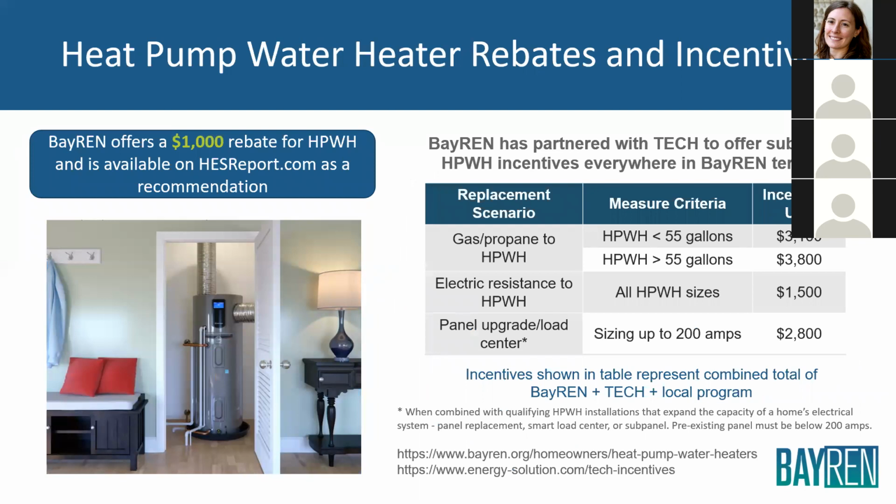So we talked about rebates for the HVAC. Here are rebates posted for the heat pump water heater, rebates and incentives. Again, BayREN offers $1,000 rebates. And as I mentioned earlier, in order to collect the rebate, it has to be replacing a gas water heater. If it's already electric, there's no rebate available.